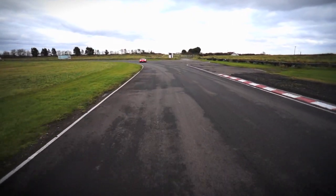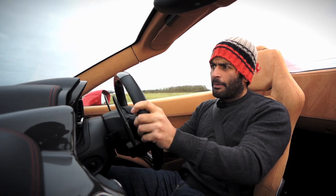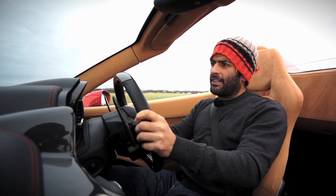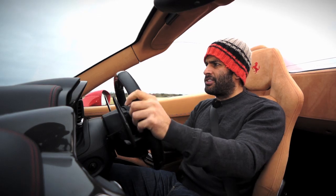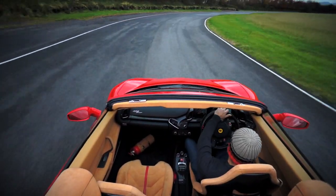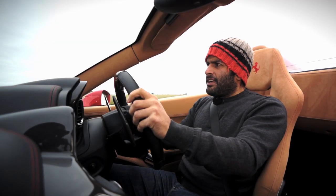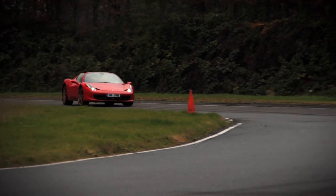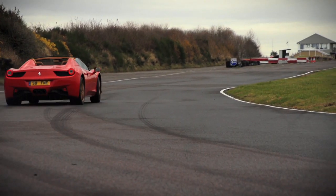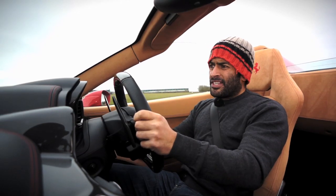I hope you can get some of this noise, because that's the defining aspect of the 458. It's normally aspirated. It makes a noise that the McLaren just can't hope to match. The problem with these flipping Spiders these days is they kind of undo my argument that you have to have a hard top on the driving front. I mean, I don't have any doubt that the coupe is a little bit better, but the difference is not night and day.